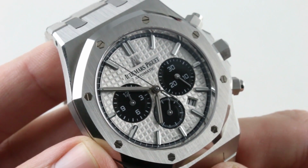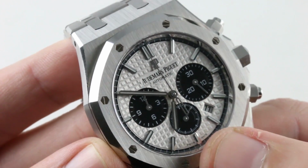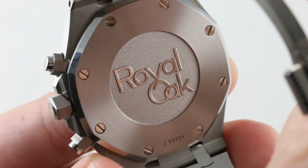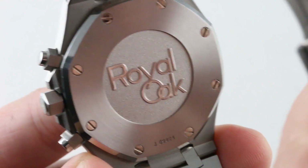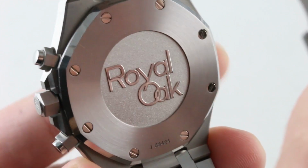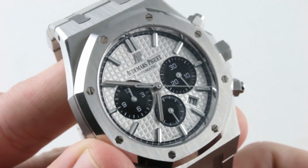White gold indices, white gold hands, and you will note a new skeletonized counterweight to the chronograph seconds hand, white gold AP logo, and of course underneath the solid caseback, the same Frederic Piguet 1185 based Audemars Piguet 2385, automatic winding, 3 Hz beat rate, 21,600 vibrations per hour, that is 40-hour power reserve, efficient unidirectional action, thin, fine, and adjusted in a chronometer-like 5 positions.